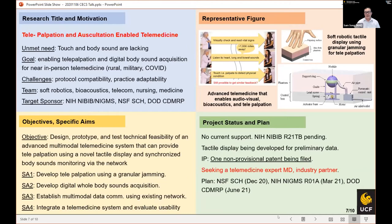But what we'd like to extend from there is to give body sound kind of hearing. So Dr. Mance is collaborating on that particular aspect. And I'm trying to develop telepalpation, which means that you detect a kind of lump or whatever underneath the skin with some pressure scan, and then you recreate the hardness under the fake skin so that the physician from a distance can touch as if he or she touched the patients.